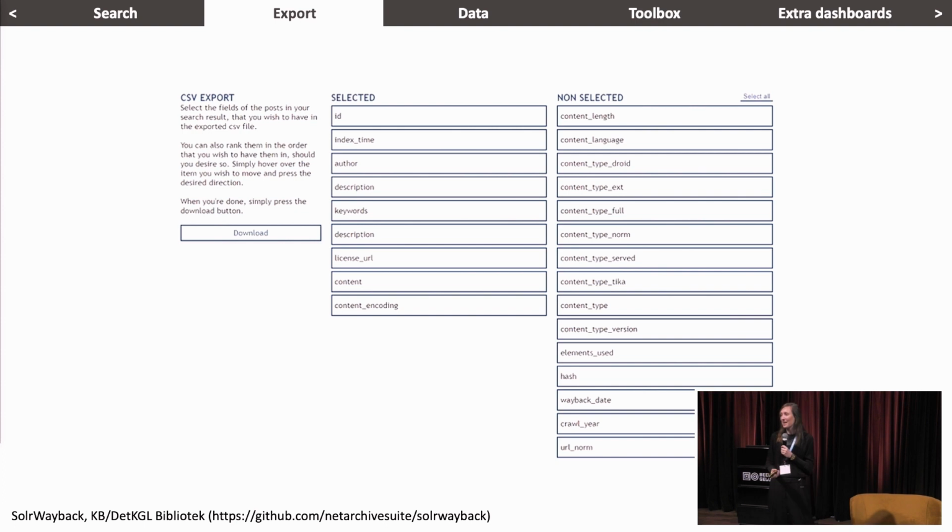Of course, the full text is, for legal and ethical issues, quite difficult to share for web archives, but for researchers, this is such an important one to have. And the Solr is able to actually extract that. When you're doing a search with the Solr, you're able to select every one of those 60 fields that you want and create your own CSV with it, which is actually an amazing opportunity to start the data analysis on these websites.